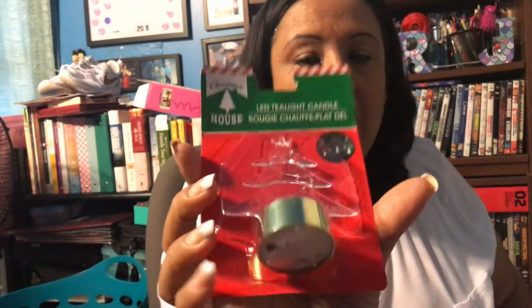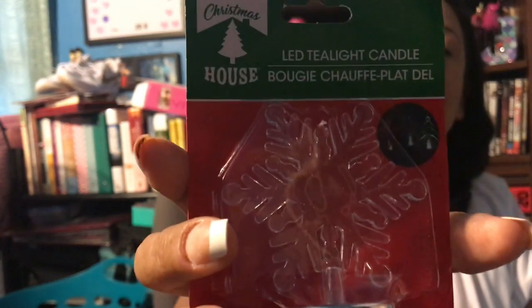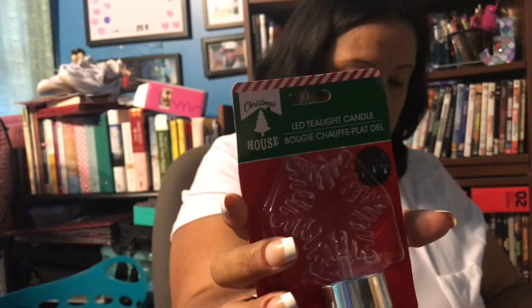I also got the tea light, LED tea light candle from Christmas House. You turn it on at the bottom, and then the little Christmas tree will light up. I got that one, and then I got the little snowflake one. And it shows right there, it comes in different colors. Maybe I can open it and show you. And here's this one, the snowflake. Okay, so let me open one of them so you can see what they look like. I'm pretty sure they have the batteries already in them.